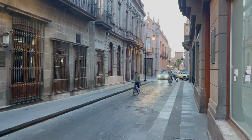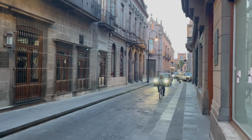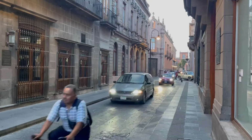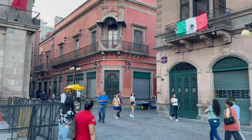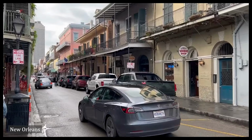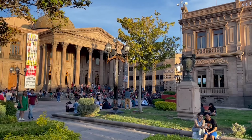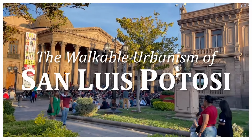San Luis Potosí offers a standout example of what cities in car-centric societies can do to filter traffic in their oldest neighborhoods, and the solutions are remarkably simple, with adaptable lessons for historic cities across the globe, from New Orleans to Old Montreal to Central Prague. So, let's dive in and explore the walkable urbanism of San Luis Potosí.